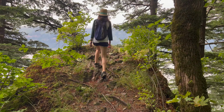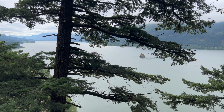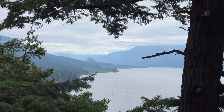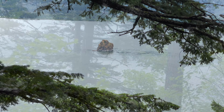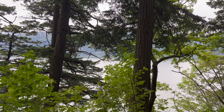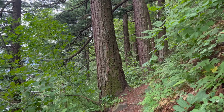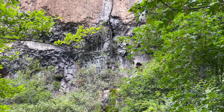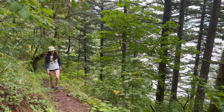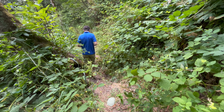Pretty soon, the awesome viewpoints of the Columbia River begin to appear along the trail. There's a waterfall later on the trail, and at first we thought this might be it. Most of the trail was clear, but part of it was pretty overgrown with blackberries on the day we did our hike.